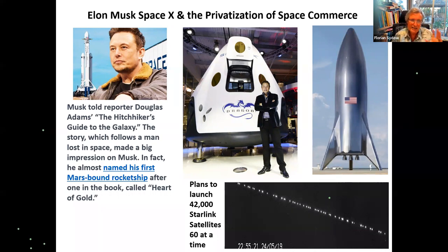Currently, about 51% of the world population have internet access. So Elon Musk wants to fix that. And on the right, you have this spaceship that's meant to eventually take humanity on a manned trip to Mars, which is a great ambition of Elon Musk.